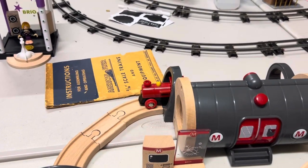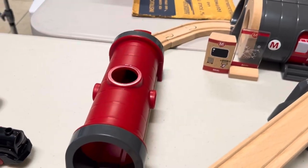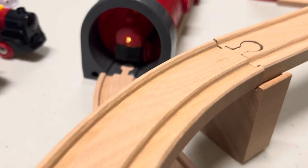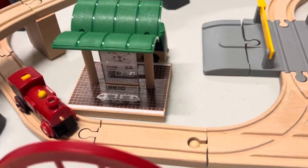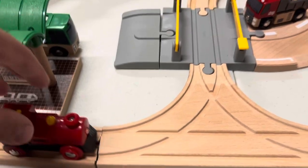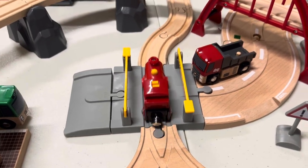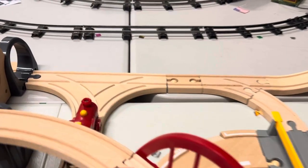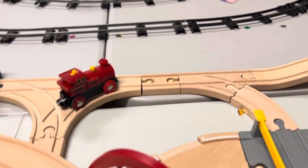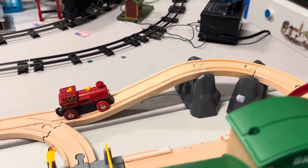Through the metro station. It didn't derail there. Kids will have a lot of fun seeing the lights of the engines inside the tunnels. That's the main loop done. This one naturally goes in the opposite direction which it just turned.